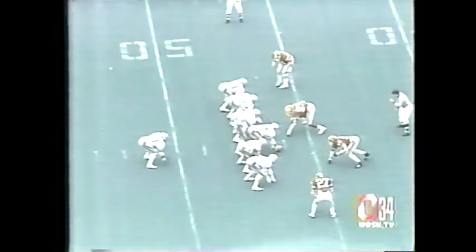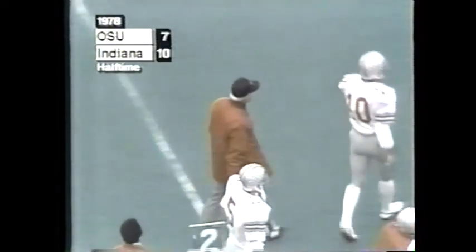Here are the receivers to the right side of the field. Indiana has a 2-man rush. Back to pass is Schleister. Runs out of trouble. There's time. Throws it upfield. It is caught and dropped. No pass. And that's the end of the ball. So that'll end it. So that's the end of the first half with the score Indiana 10, Ohio State 7.